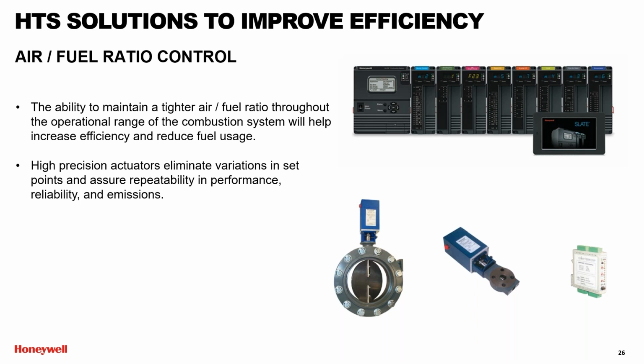You can have the best air-fuel ratio, air and fuel curves in the world, but if your actuators have very little hysteresis and cannot be repeatable, then you may just be going around in circles. So our product lines such as Slate and SmartLink MRV and the high precision, both DS and the LTA, the Slate actuators, give us the capability and the opportunity to hold much tighter air fuel ratios and be more efficient in the process.